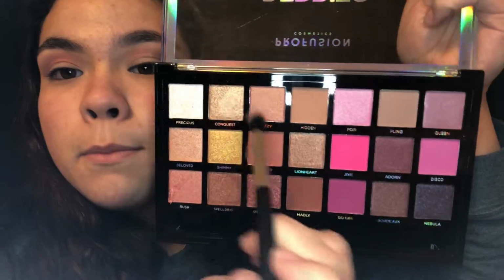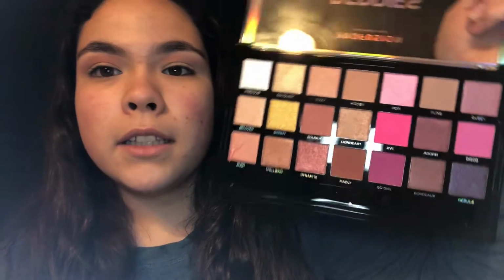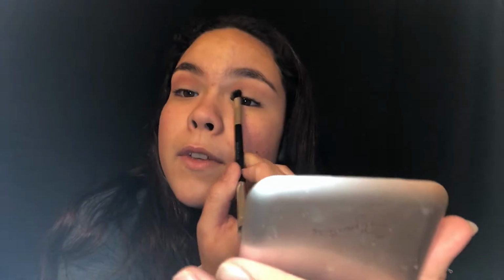And here, I'm gonna show you guys. There is barely any fallout in this palette. There's like no fallout, and that's good because you don't want tons of fallout when you go into an eyeshadow palette. You just want the pigment from off of it. So I'm gonna finish blending.